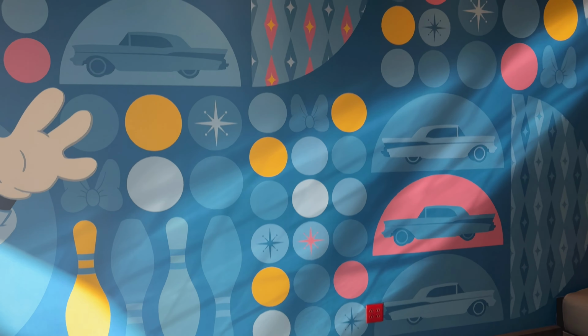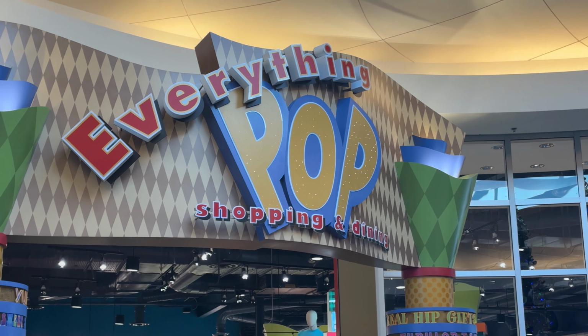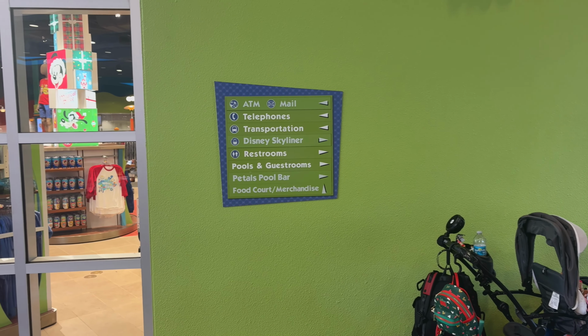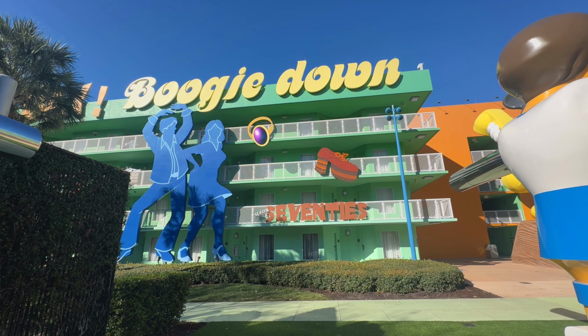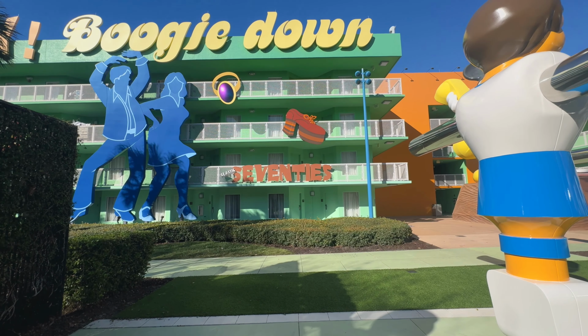This building also houses the combination merchandise shop and dining center called Everything Pop Shopping and Dining. There's also an arcade, business center, and bus transportation at this building. We'll get into these amenities shortly. First, let's take a closer look at what a hotel room looks like for those staying here. For this room tour, Erin from MouseHouseNews.net will show us what to expect.